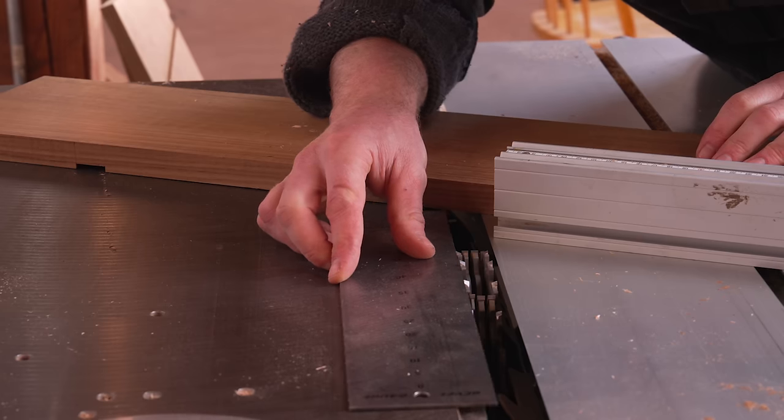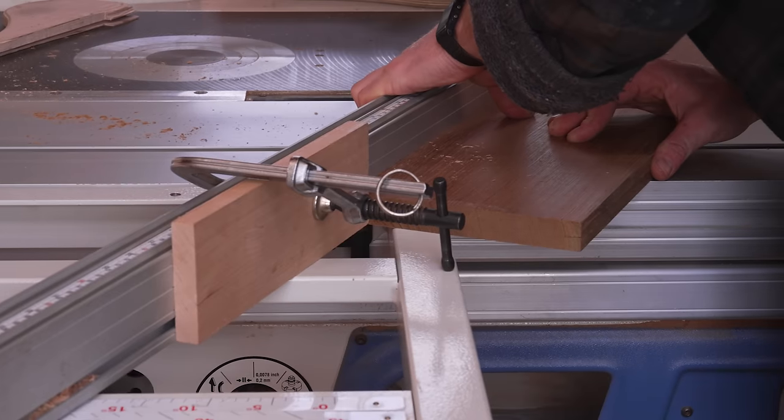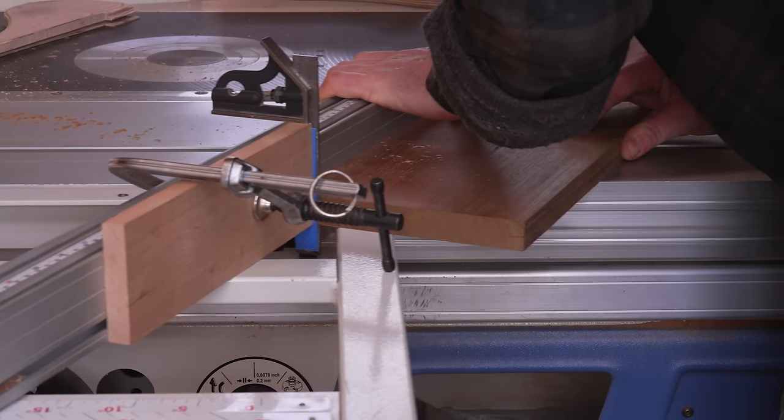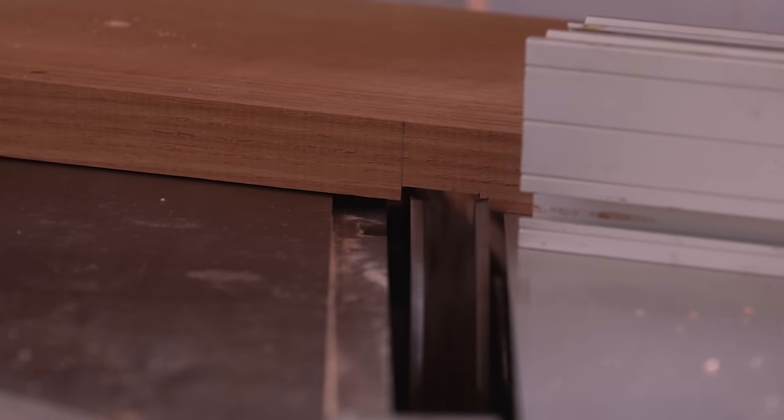And because the dado that I needed was a little wider than the actual dado blades I have, I just used a 6-inch rule with some tape on it as a sort of shim, so I could do the first cut and then use that shim to set up the second cut so that in the end all the dados are exactly the same width, so it's very repeatable.